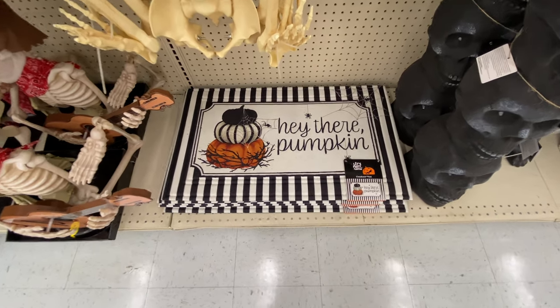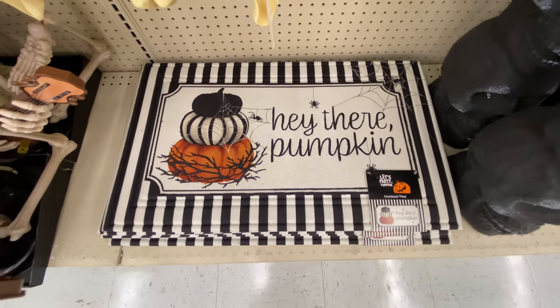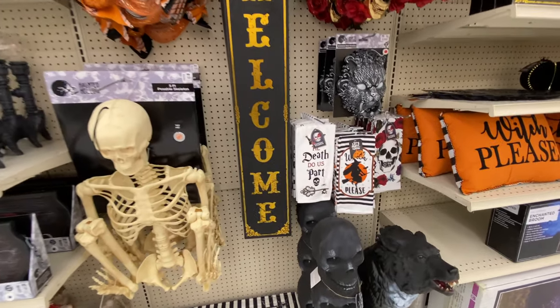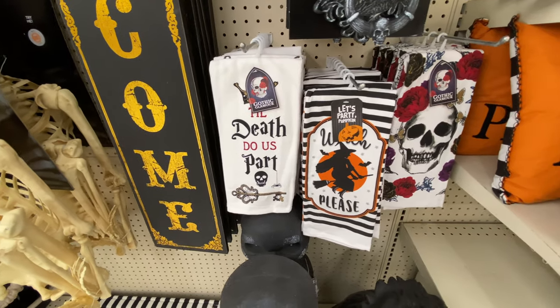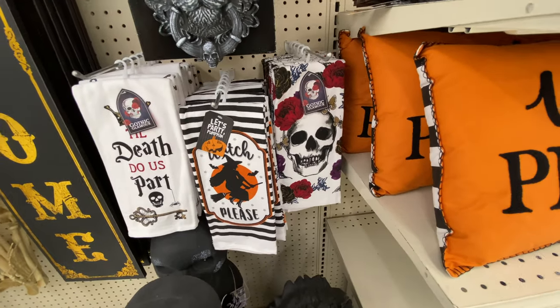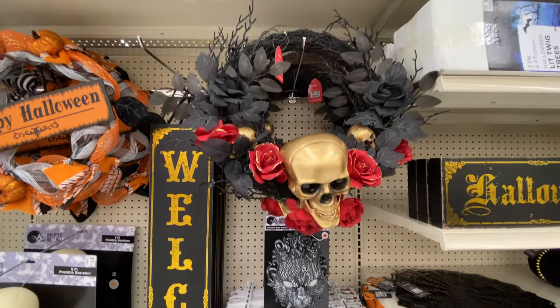We're going to be taking another look at the Halloween merchandise to see what's new since our last walkthrough. So pretty apropos of that, we've got a welcome mat to begin with. But there is a lot more Halloween decor out this time. Here we have some kitchen towels. Now, I did do a video on how to turn kitchen towels into no-soap pillows. Be sure to check that out if you're interested in it. But you can always get a good deal on kitchen towels at Big Lots.